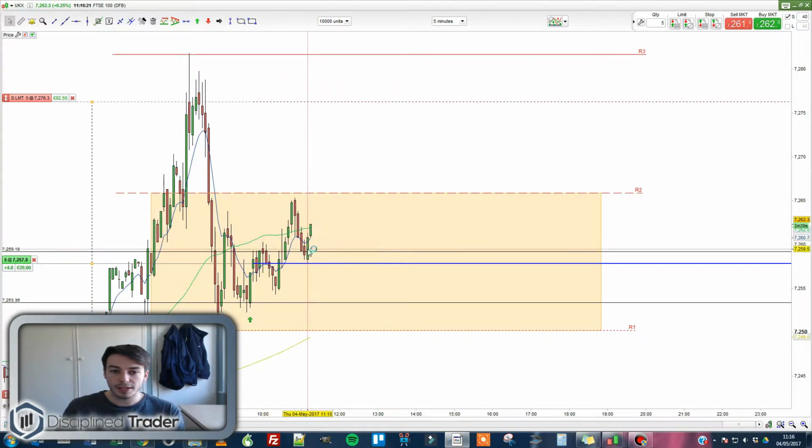But let's see if it can attack this high again, hopefully move past it. You never know. The good thing about having a move up like this now is a lot of the risk on this trade has disappeared, because I use this exit method, I don't have a stationary, static stop. Basically my stop has a relation to this blue line, so the further this blue line can move in favour of the trade, then the less risk I potentially have on the trade, as closing below it now will be closer to my entry. So we're not looking at much risk on this trade anymore.